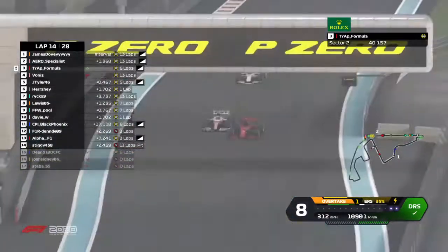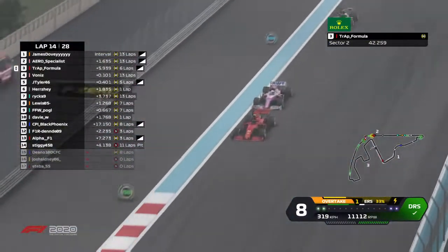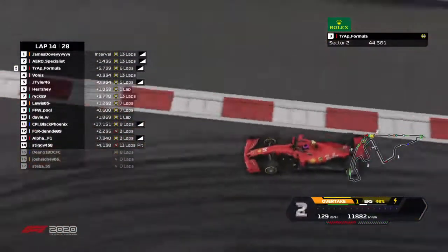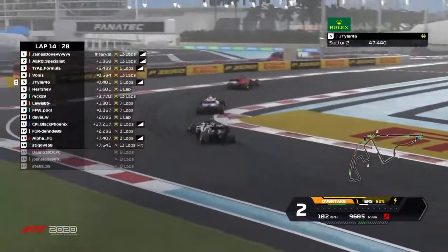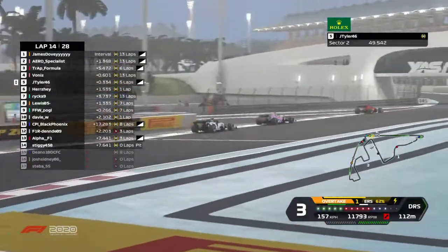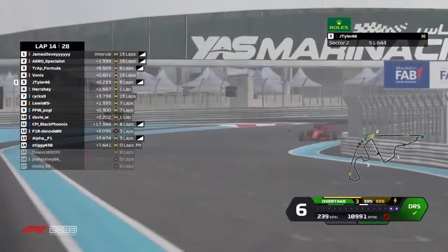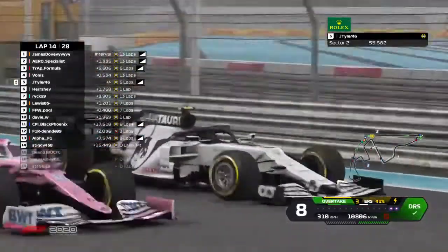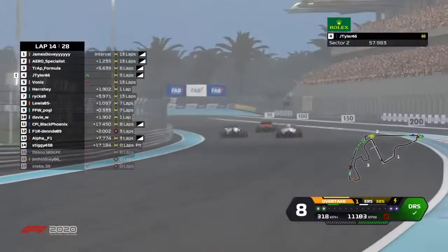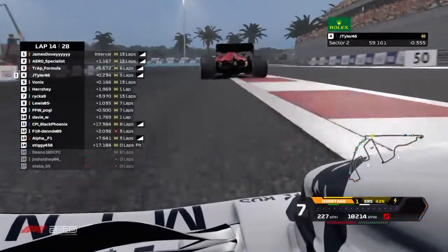Trap is not using their ERS, but does get ahead before the next straight, because Jay Tyler is currently not far behind and will be able to put the pressure to Voints right now, as Heresy is also catching up to both of them. But here we go, Tyler is going for the move on the Racing Point. Racing Point dropping 2 positions in one sector.